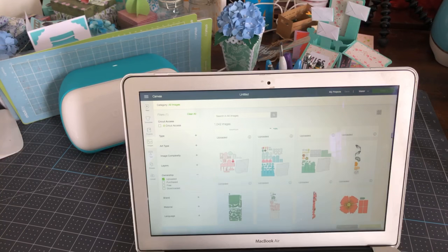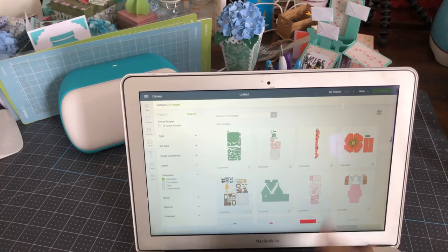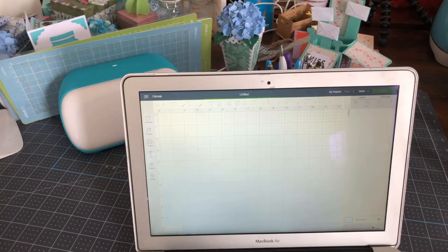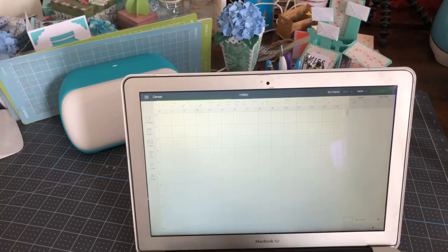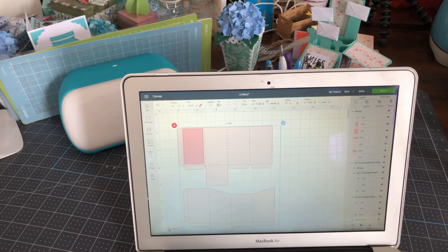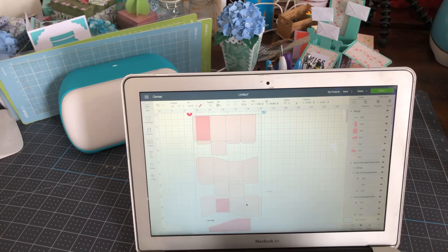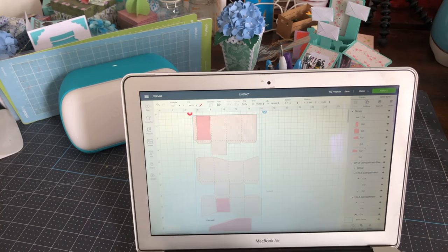Let me see if I can find it. All right. So this is the file that I want to bring into Design Space that I got from Lori. And you notice it's rather big. So I'm going to make it smaller on my screen so you can see the whole thing. So this is your entire file. The first thing that you want to do here is ungroup it.